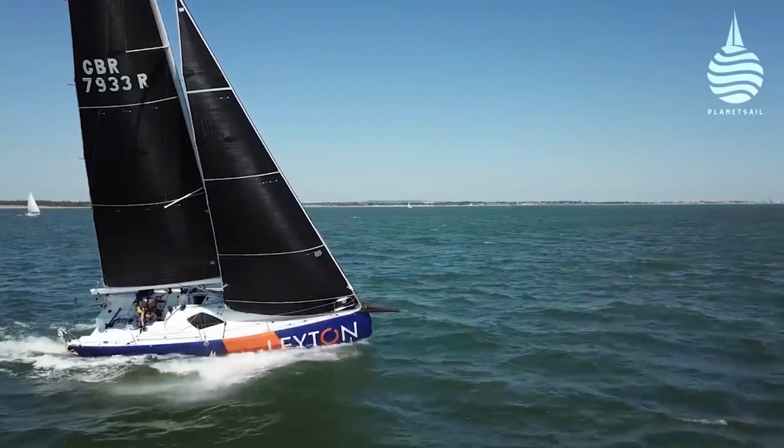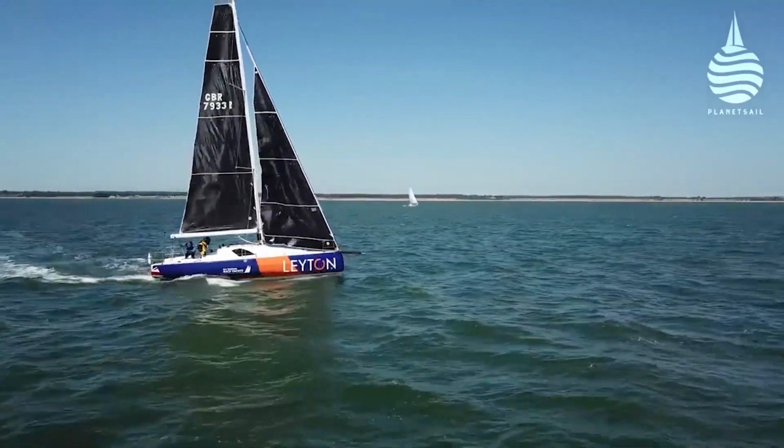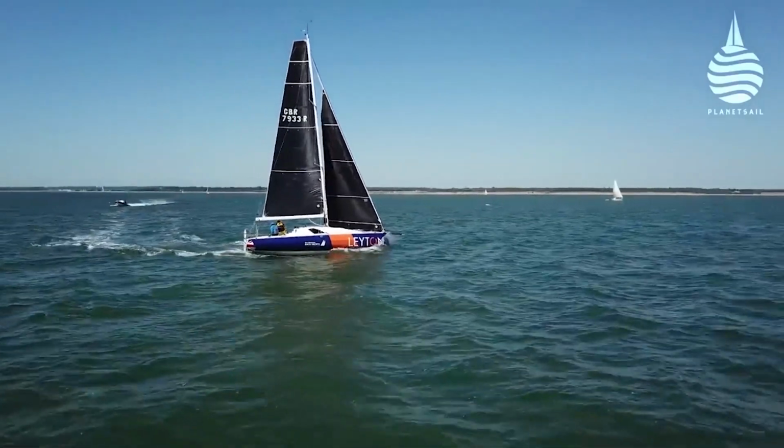But it's a quick little boat. Upwind, we've been doing a steady 6.9 to 7.1 knots at an apparent wind angle of 32 degrees. That's not too shabby in anybody's language.